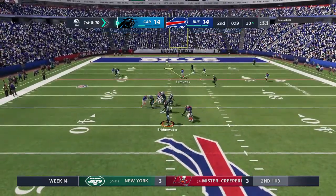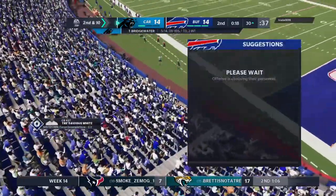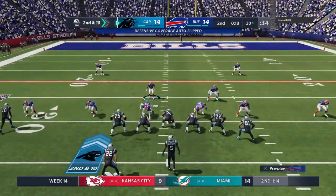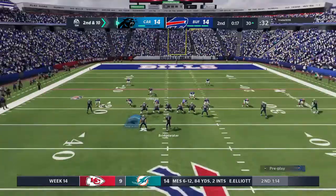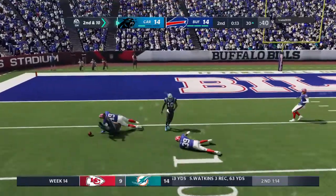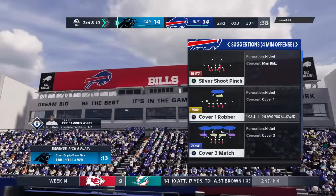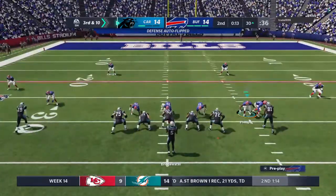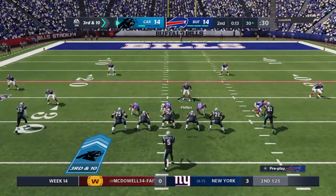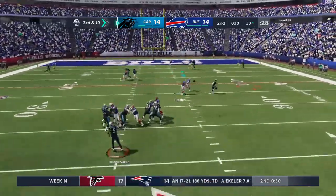Out of the gun, Bridgewater. Oh, the ball comes out on the hit, but they'll say it's incomplete. Robbie Anderson, the man he was looking for, but it'll be 2nd down. It's now 2nd and 10 at the 30-yard line. To the air again with Bridgewater. And that will be incomplete with the clock down now to 13 seconds. Now they face a 3rd and 10 after back-to-back incompletions. 10 yards to go.